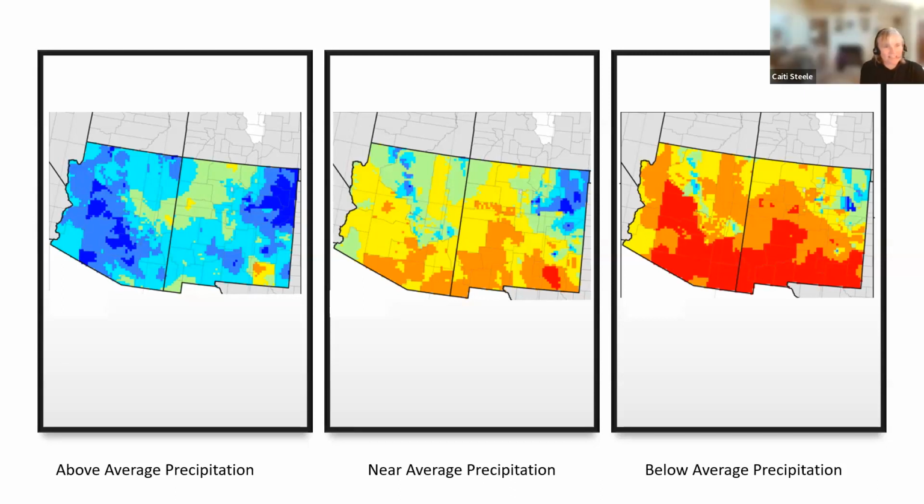So let's have a look at each of these maps individually, Julie. Absolutely, Katie.